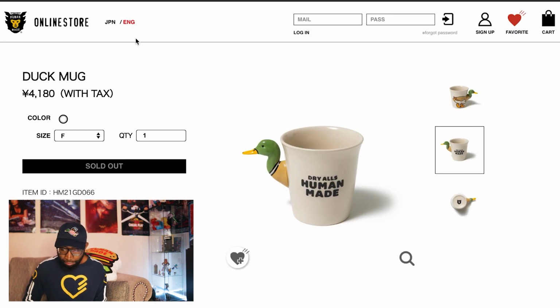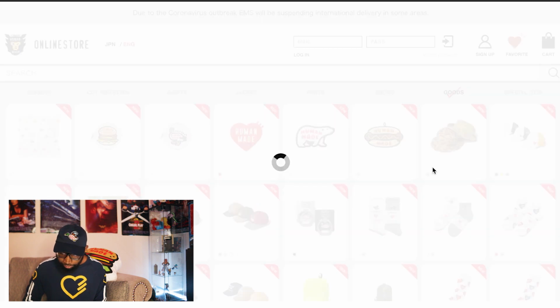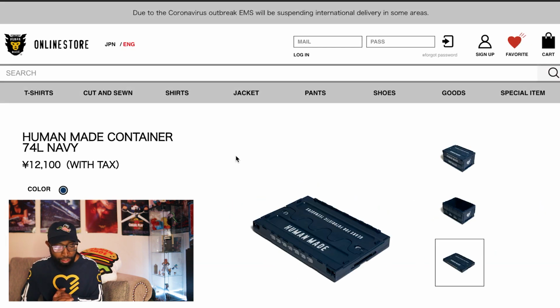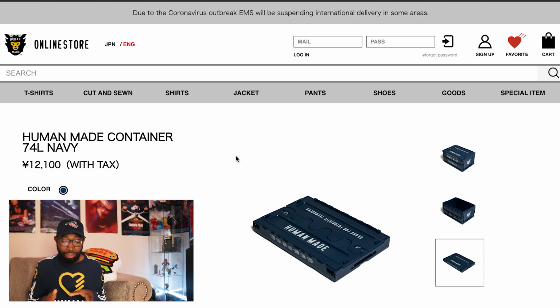And the last item that dropped for the goods is the crate, the 74 liter crate. I bought two of these because I needed them. I told y'all, I need these. I need more. I have plans on actually using these. I need a lot more for the future. So I had to cop this. I copped two of them. Now I gotta figure out what I'm gonna put in them.